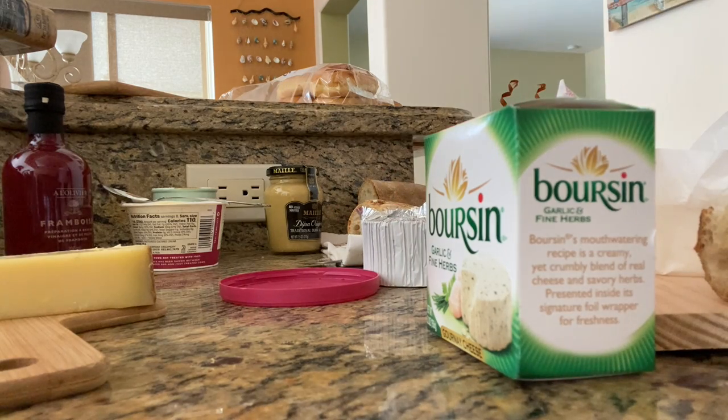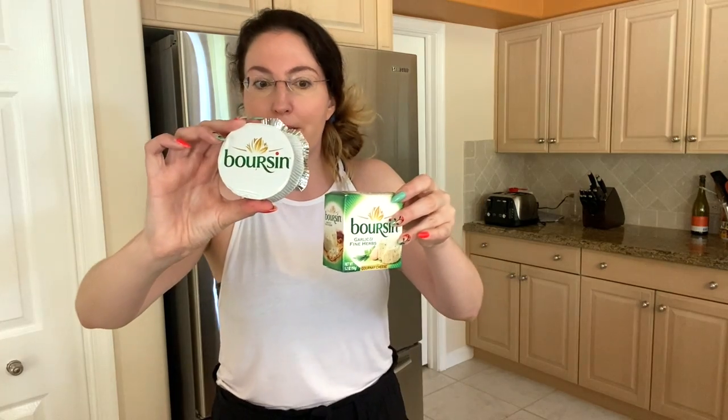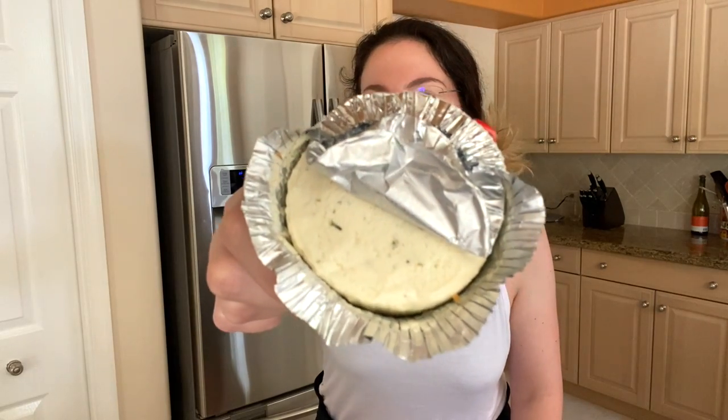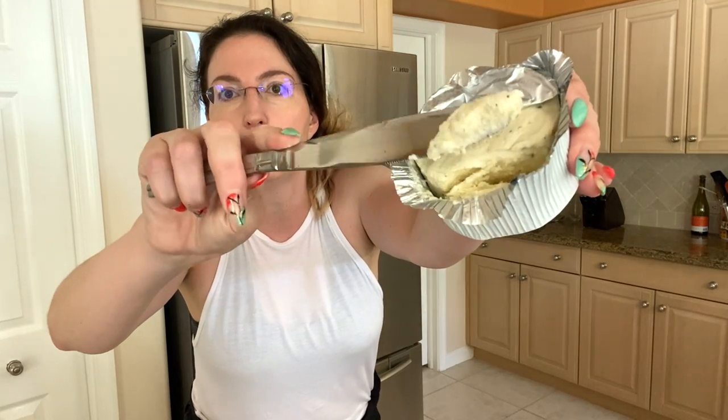So the Boursin, I don't know how they say it. This is kind of like a spreadable, it's not a cream cheese exactly, but it's similar in texture, and this one has garlic and fine herbs. This can go well on a cracker, but typically in France, you would just take a little on your knife, grab your baguette, and spread a little bit on like so.